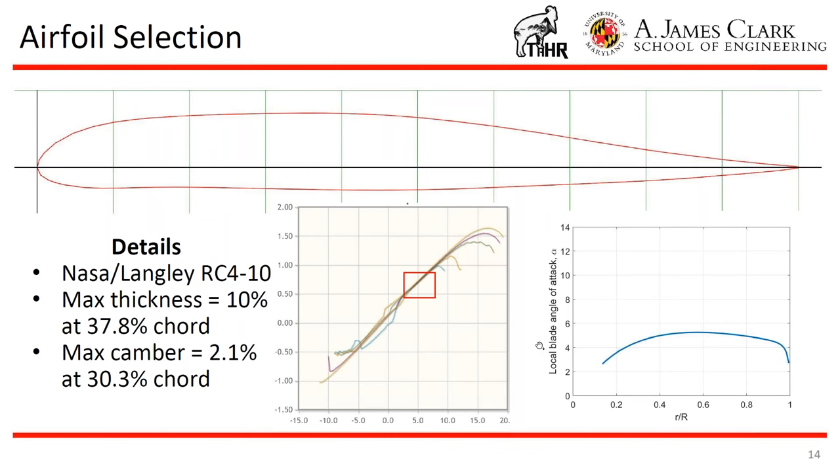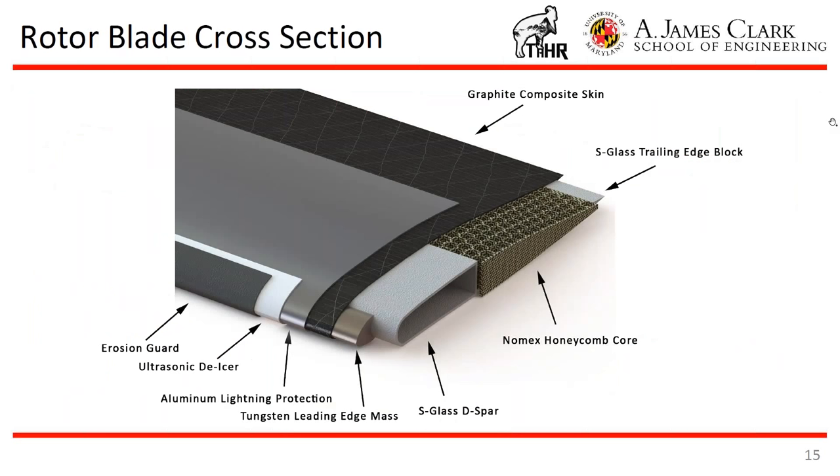As we did frequently during the design process, we conducted many trade studies in order to pick an optimized component. As for our airfoil, we looked at four different airfoils using blade element momentum theory and selected the RC410. The structure of our rotor uses composites in order to help reduce weight in the aircraft. There's a tungsten leading edge mass in order to help with the CG of the blades.